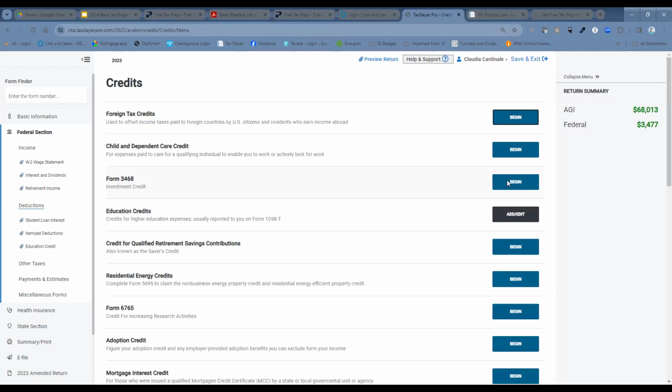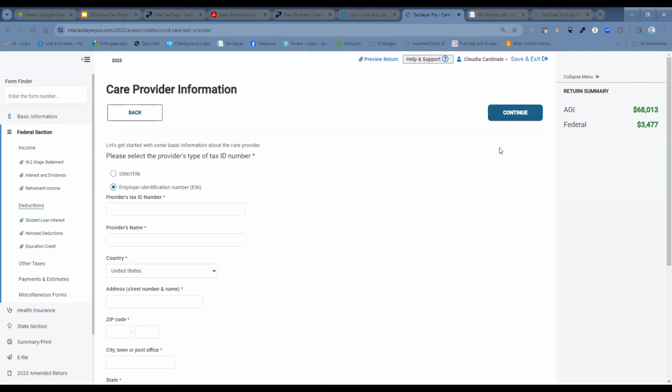I'm going to bring you out to the main page. If we remember correctly, because now we have no more forms, but we do. She had on the main page, she had child and dependent care. Typically, you will get a letter statement from that. But for our case here, it's on the front. So thankfully, we're actually already in it. Credits. You're going to see child and dependent care credit. The second one down, we're going to hit begin.